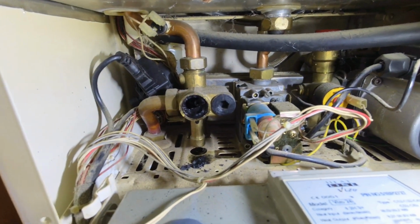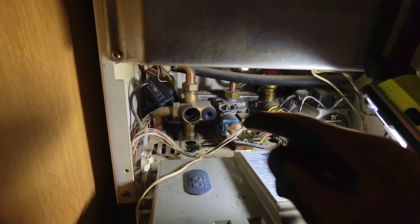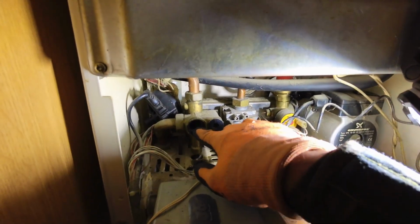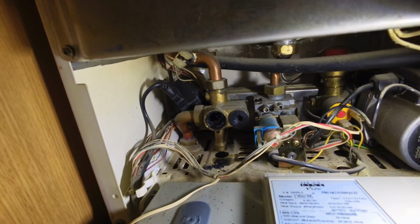Yeah, we are not winning on this one. So I'm going to have to change the whole block. I tried to wind it out. The plastic on it was just so brittle. It just broke into pieces. I tried to get all the little shards out, but yeah, that's just stuck in there. So I think I'm going to have to do the long job.